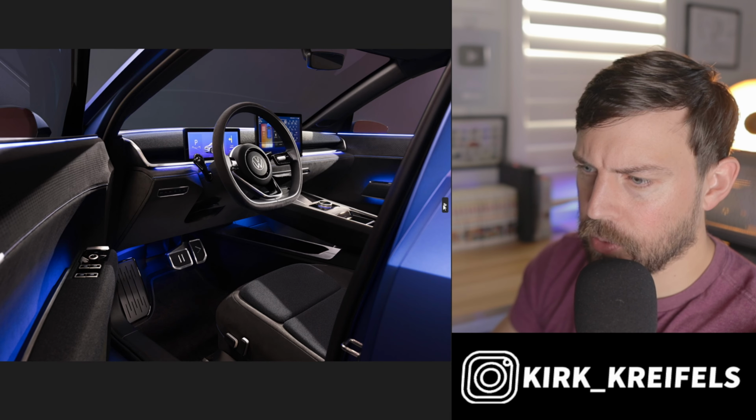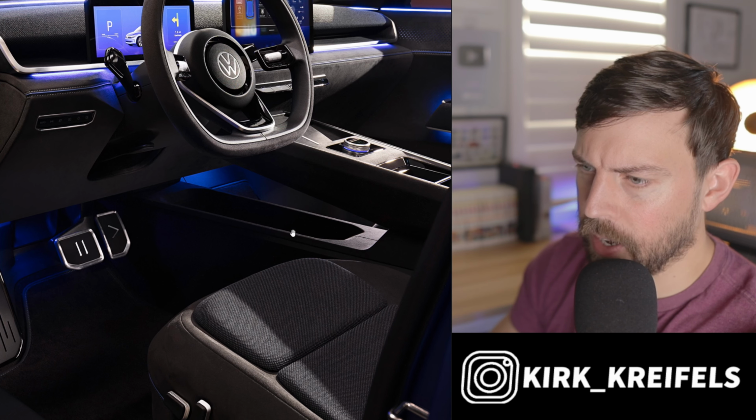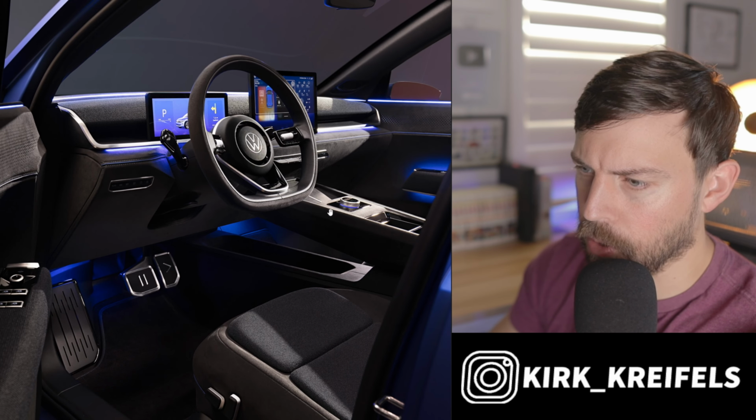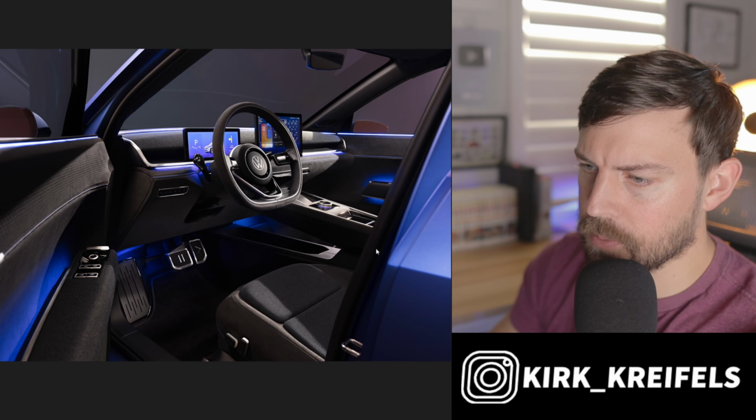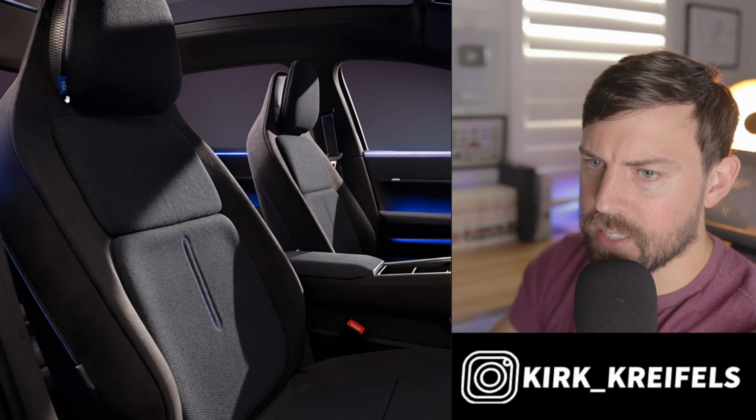Another image of the interior. I don't think we see anything new here. Maybe a little bit more depth to the cargo area underneath this floating area. We have a play and pause button on the traditional brake and gas pedals. We have a little bit more detail on these seats.